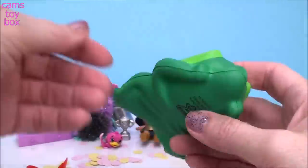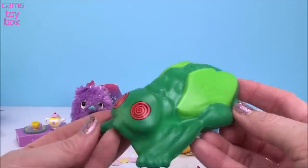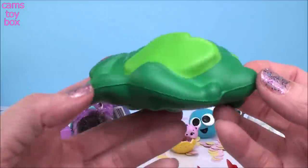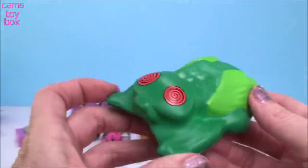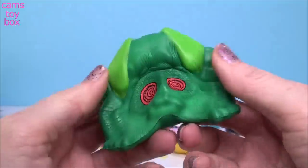Ooh. It feels really big. Oh, is it a frog? What in the world? It is a, ooh, what is that? Oh, is it like a grasshopper? Is it a bug? I think it might be some kind of grasshopper. Look at that. Look at those eyes. That is crazy. Super squishy though.